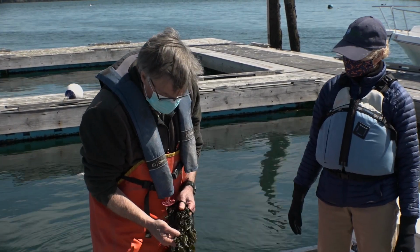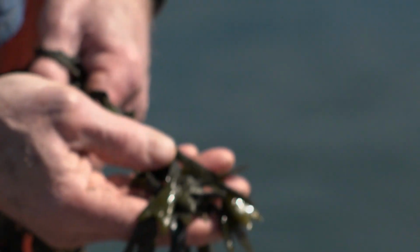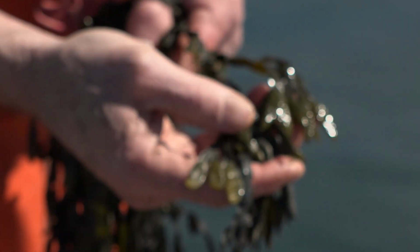This is another type of rockweed. It also has flotation bladders with little bumps, and it also is reproducing at the end here. Can you see those structures at the end? Those are the reproductive structures.